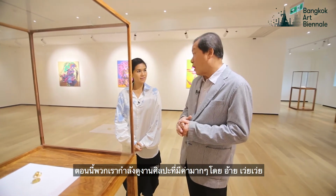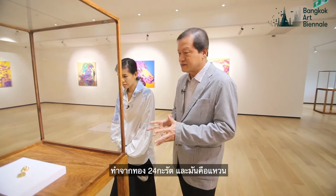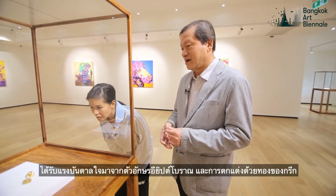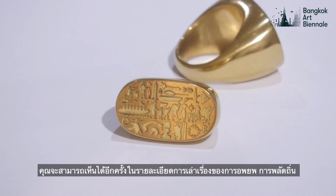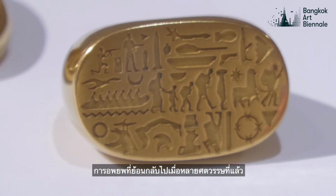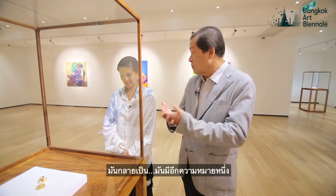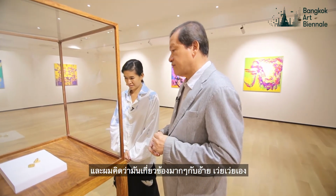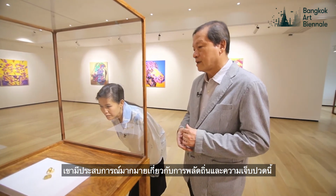So now we are looking at the wearable art by Ai Weiwei, made of 24 karat gold, and they're rings. The pictures look like what we saw at the BACC. Exactly. Inspired by the Egyptian hieroglyphs and the Greek gold decoration. In the details, you can see the storytelling of the exodus, the diaspora, the migration that goes back for centuries. And I think by transforming the artworks into jewelry or wearable art, it becomes yet another meaning, where if you wear it, it becomes like a reminder, close to your heart, close to your mind. And I think it's very much related to Ai Weiwei himself, who has experienced a lot of these diasporic experiences and trauma.